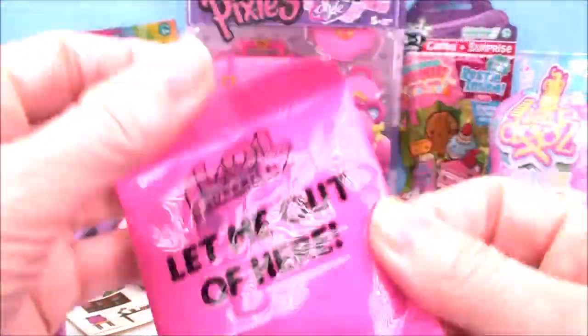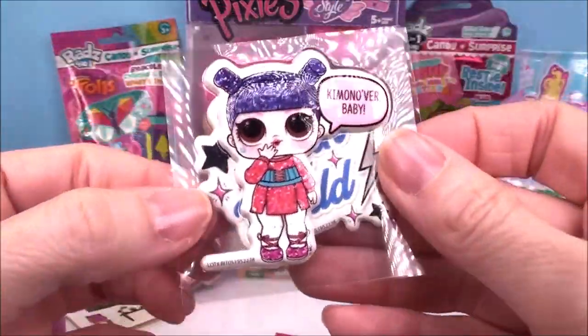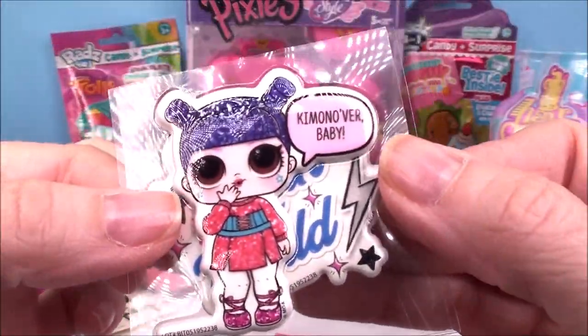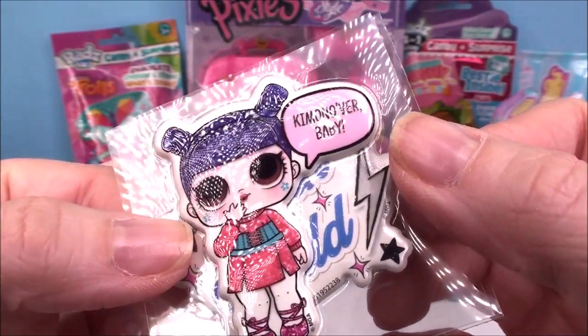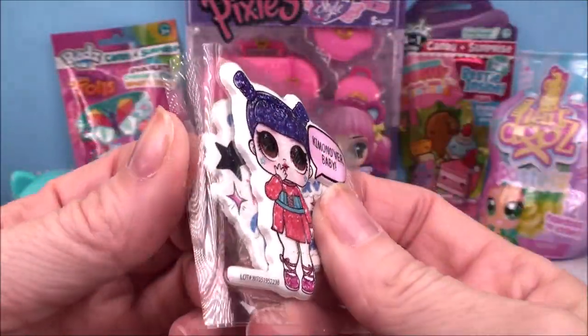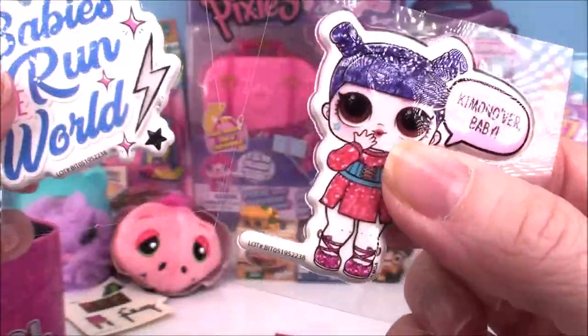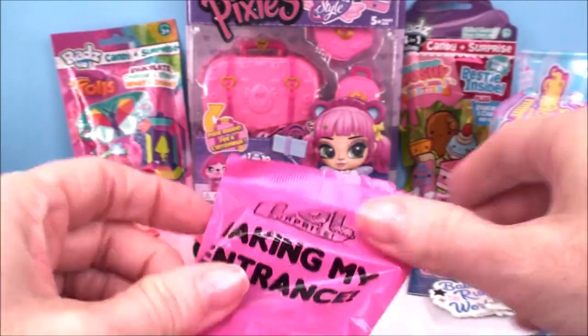Next blind bag, let me out of here. And here are our stickers, and they are two awesome puppy stickers. Come on over, baby. It took me a minute, but I got it. And in the back, we got Babies Run the World. Two awesome puppy stickers.